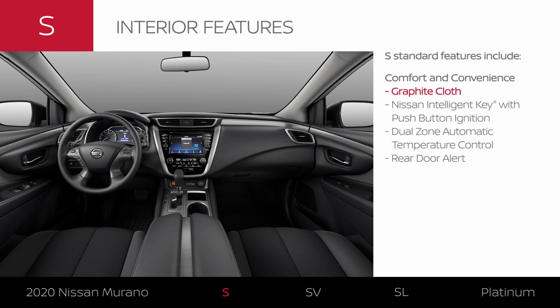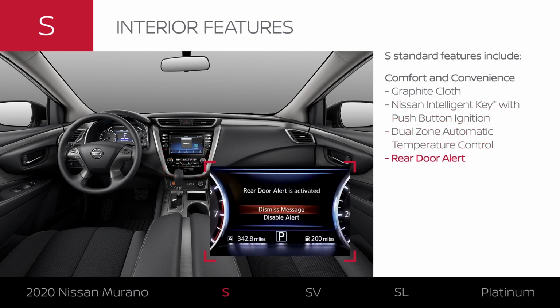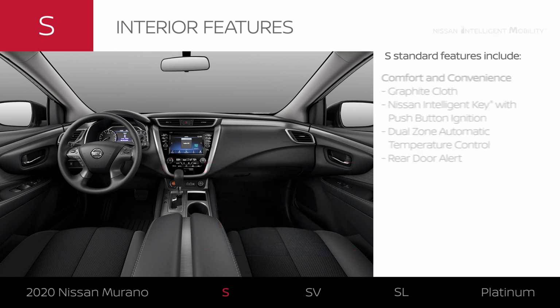Murano S comes in graphite cloth. You'll enter and go without taking your key out of your pocket. You and your passengers will get help staying cozy. And Murano S can even alert you if you might have left something behind.